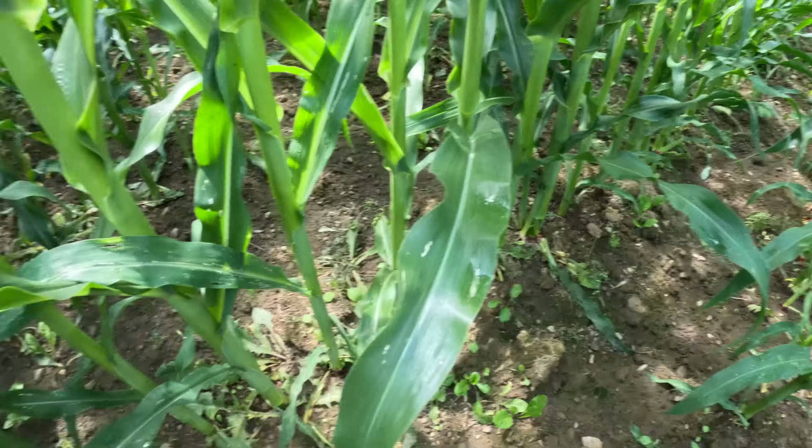So overall, absolutely gorgeous green. Yeah, looks really, really nice. So this corn doesn't need anything at all. Well, it needs heat. It's got plenty of moisture down in that, like plenty of moisture. So it just needs some heat and we'll make some bushels out of it.